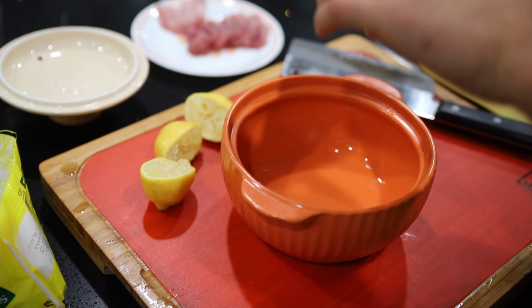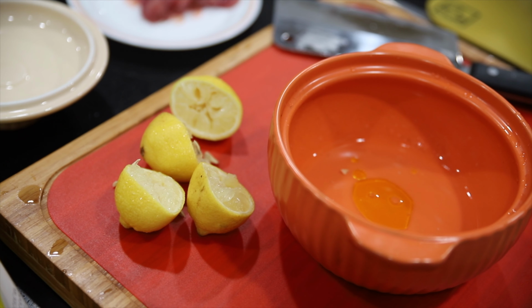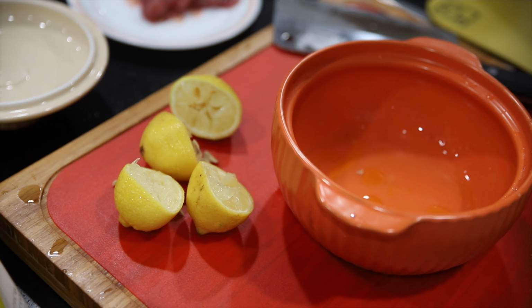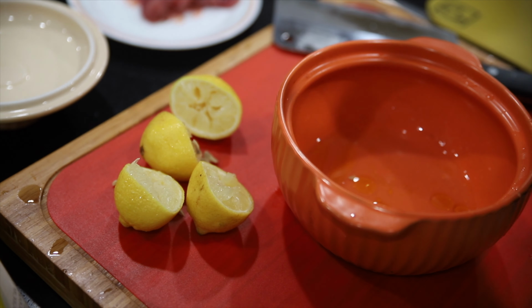All right, so I just added some olive oil. I don't know if you could see that. There's oil in there. Lemons. I'm gonna add our mayo. Just got some generic mayonnaise.